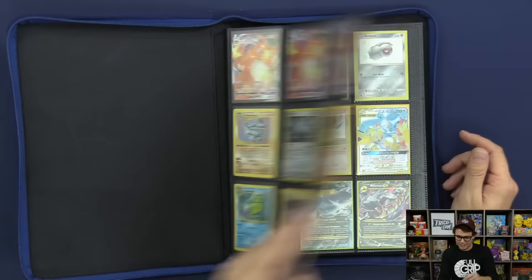And then we've got some Typhlosions. We've got Japanese Typhlosions here. I've got some English Typhlosions in some decks we're going to be showing off in a little bit. This Typhlosion is just super gnarly. Very good card. Flareon EX randomly in here. Cool. What's up, Flareon? We've got Blaze Chickens as well. And some Dark Flaaffys there pulling up the end of the binder.